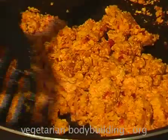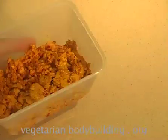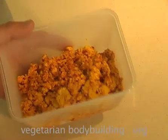All right, check it out. This is done now. I'm just going to turn the pan off and put it in a container. This is for tomorrow, so I'm prepared as you should be, and it's going to be really easy to reheat. See how that reduces down? It's quite amazing, really.